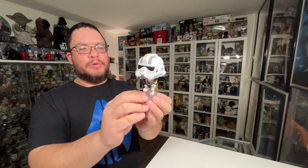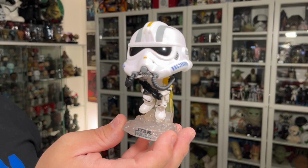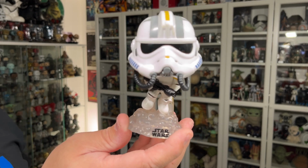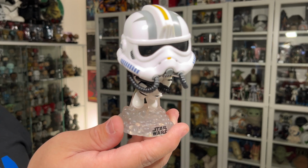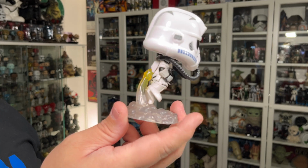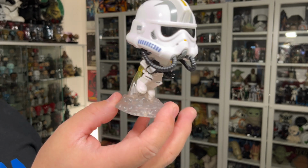At number 4, I chose to go with the Star Wars Gaming Greats Imperial Rocket Trooper from Star Wars Battlefront. I believe it was from Star Wars Battlefront 2. And again, that flight stand, that pose where he's flying, got me right away. He just looks so cool in that flight pose with the smoke coming out of the back of his backpack there. I love when Funko does that.